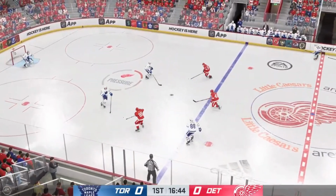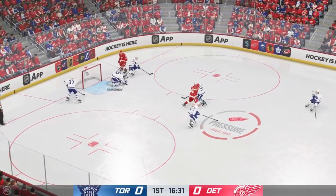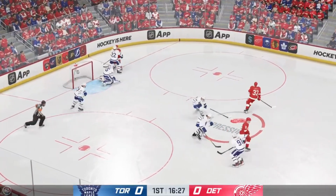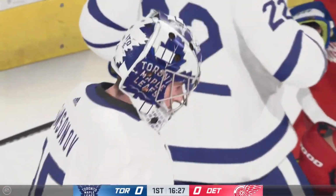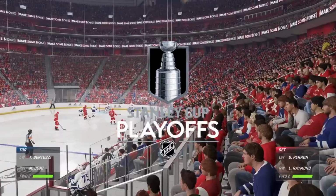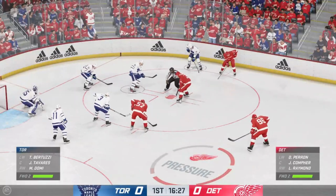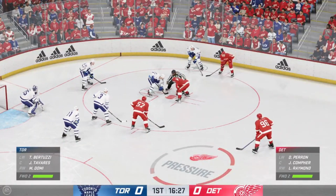The Red Wings move it in. Fires it. Denies it in front. This is a really nice save, James. I mean, the shooter's in the middle of the ice, he's in the slot area, and he's got to get to the top of the crease, square to the puck, to be able to make that save. Great job. Still plenty of time left in this frame. The game is still scoreless.